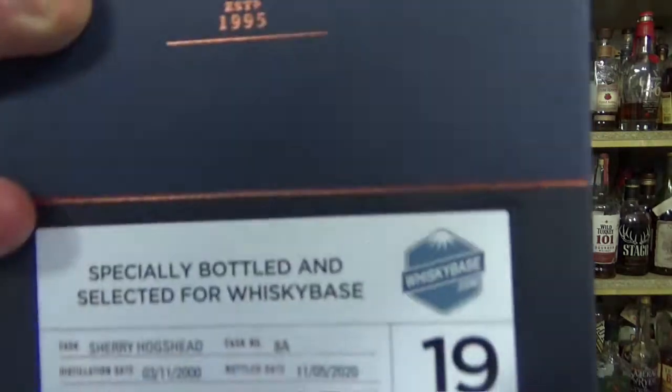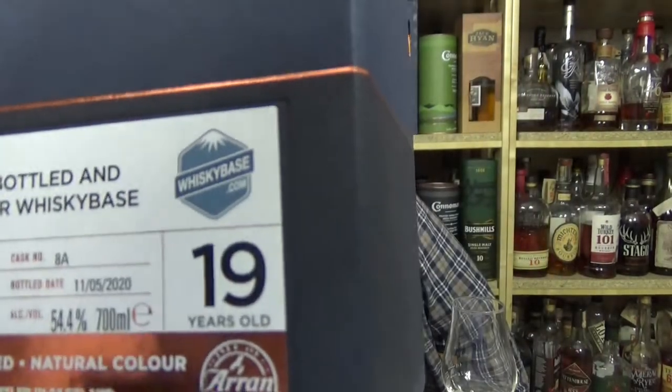If you don't know Whiskybase, I would highly, highly recommend it. It's a great place to go to find reviews for all the Scotch single malt whiskeys out there in the world, and also for many other things. It's a very European thing that is used more by us than by Americans or other people. But it's a great database. 80,000 different people are now members.